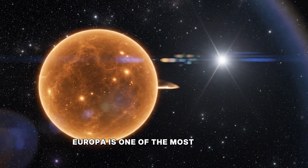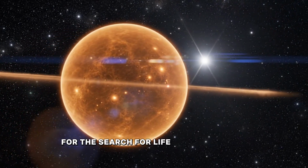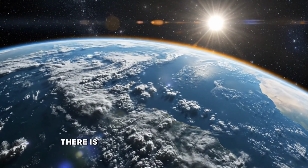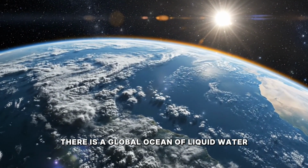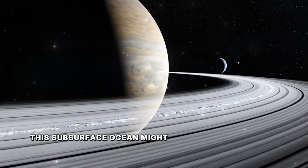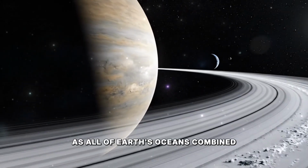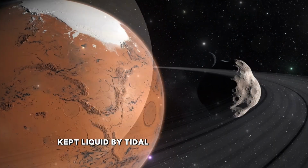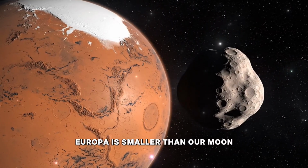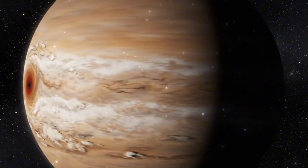Europa is one of the most exciting places in the solar system for the search for life. It has a smooth, icy surface, but scientists are confident there is a global ocean of liquid water beneath that ice. This subsurface ocean might contain twice as much water as all of Earth's oceans combined, kept liquid by tidal heating from Jupiter. Europa is smaller than our moon, but it might harbor more liquid water than our entire planet.